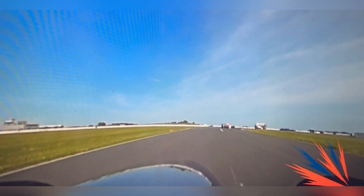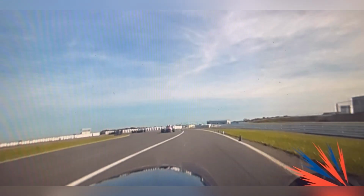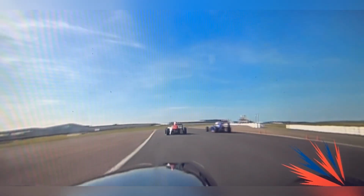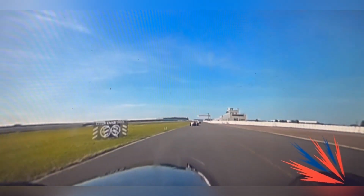It was tricky at this point because I could see that it was a little bit congested. Like I said, I still wanted to put in a good lap. So I thought, well, can I back off a little bit to get a clean lap in? But that normally didn't work, because normally if you did do that, you just caught someone halfway around your lap.